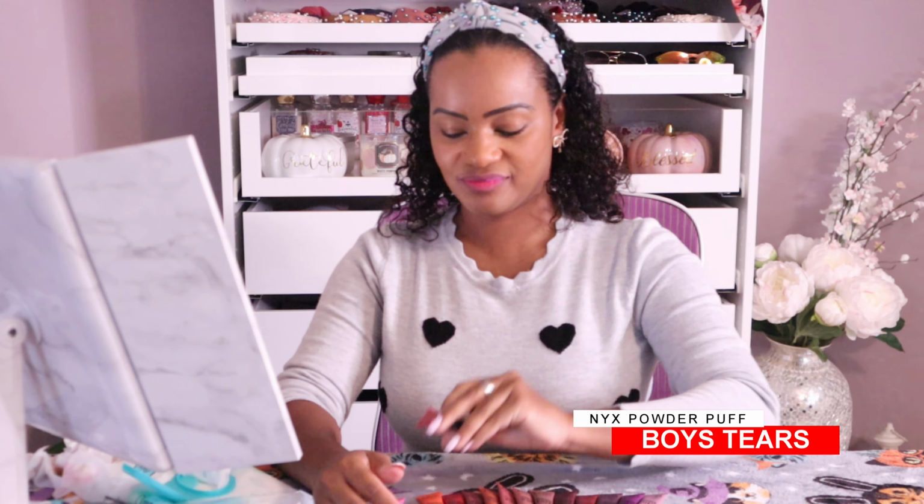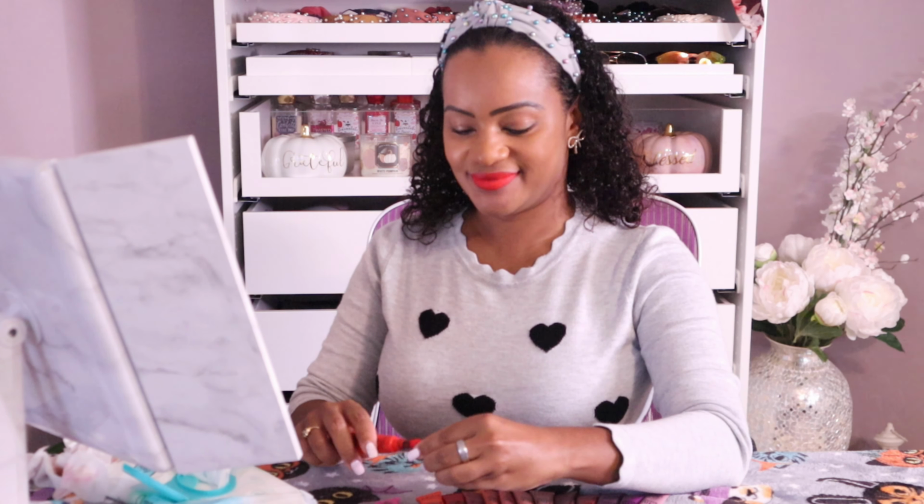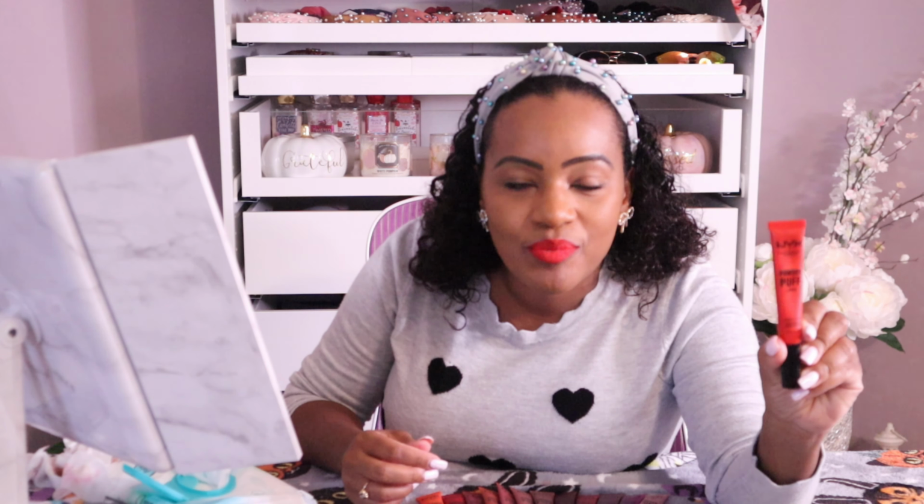So the next color is Boy's Tears. I really love the texture on this. I really love the color. It is a fire engine orangey red. I love this color. Absolutely love this color, and I definitely would get this. Boy's Tears.